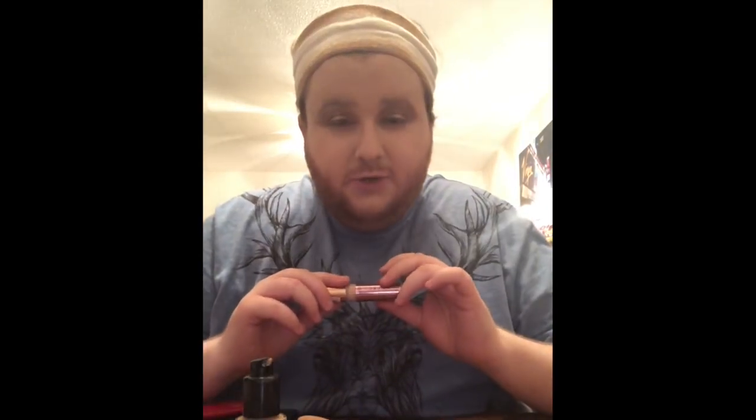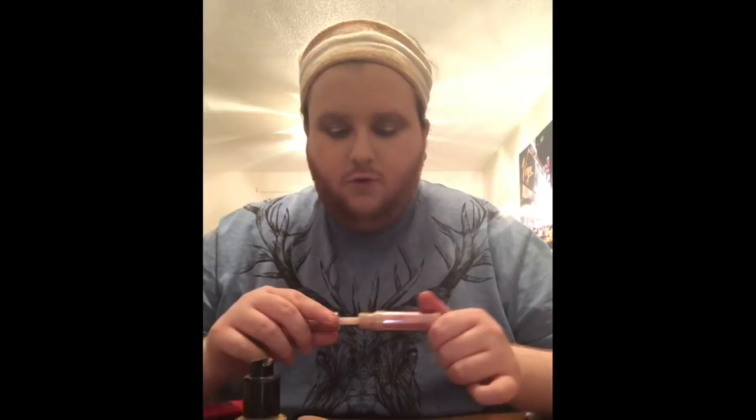It's more to stay hydrated when doing your makeup or our face, because we don't want dry lips, we want them flaking off our face. So next, it is time for concealer.